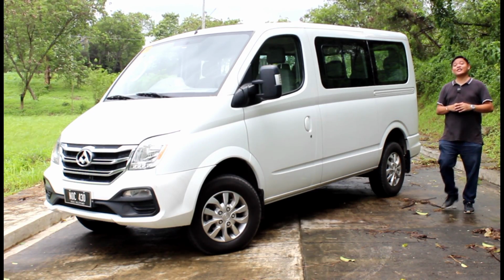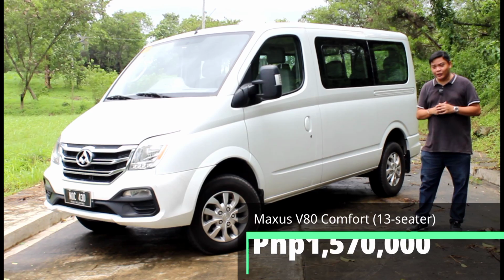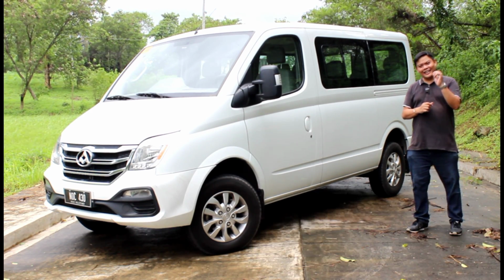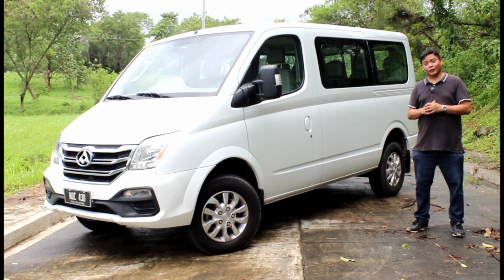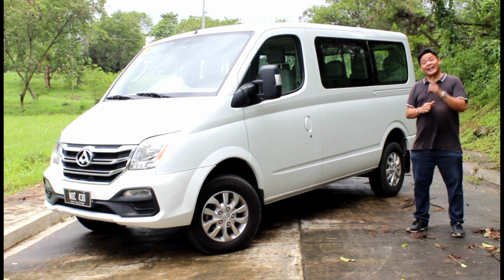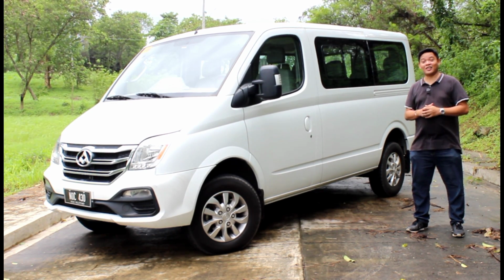Prices for the V80 starts out at 1,190,000 pesos and tops out at 1,570,000 pesos for this range-topping comfort model. And as the name suggests, this really is comfortable. In fact, that's what sets it apart from its mainstream competitors. The bonus there is you get to ride in something that doesn't look like a shoebox on wheels.